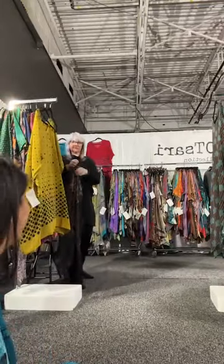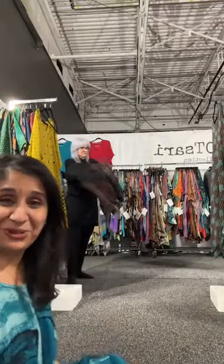Okay, so the self-pocket dress. I cannot tell you how silly I feel doing this all the time. Okay, so the self-pocket dress is the next style we're trying on.